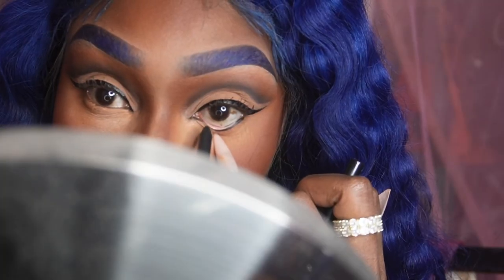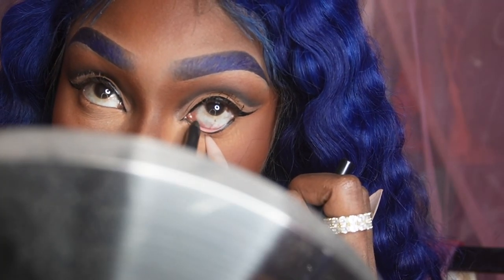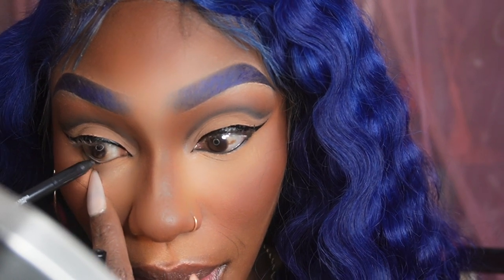Okay, mascara time. I don't know if I want to do like bottom liner. I'm gonna be using my Makeup Forever Aqua Resist. Whatever, it's black, okay. Yeah, it's been a while since I've done makeup. Get a tissue and wipe off my lip balm.